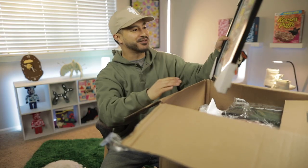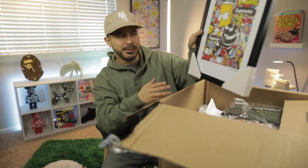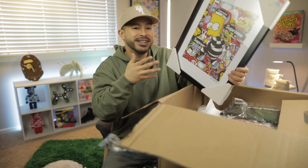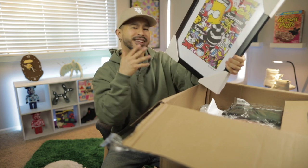Okay, this is kind of crazy. So we got a Bart Simpson Supreme painting, right? Is this a painting or a printout? It looks like he's kind of running away from the cops or something. This is kind of fly. I appreciate that it came in a nice frame. That's usually half the work when it comes to a printout. So I appreciate that. The Supreme Bart Simpson. We're going to call this the convict piece.